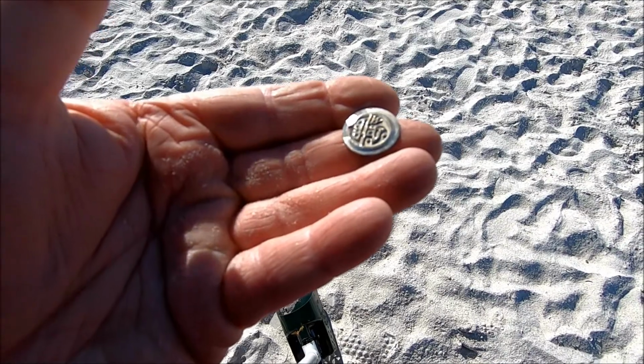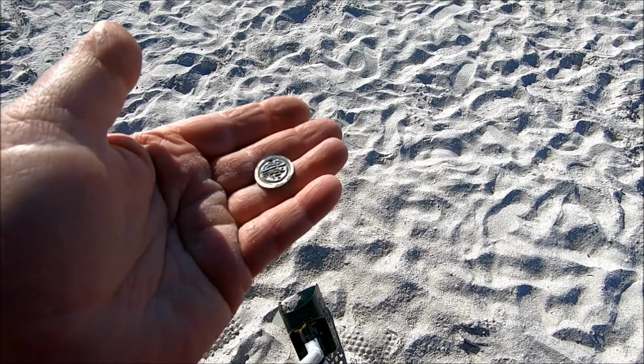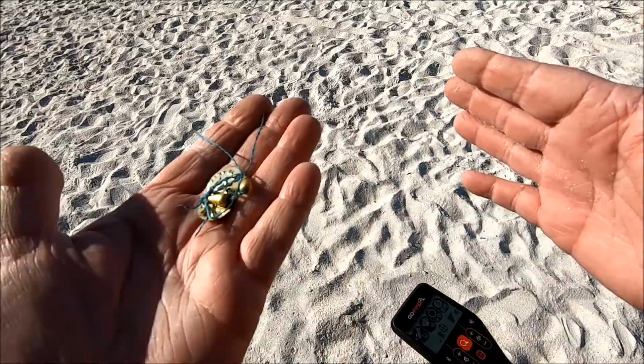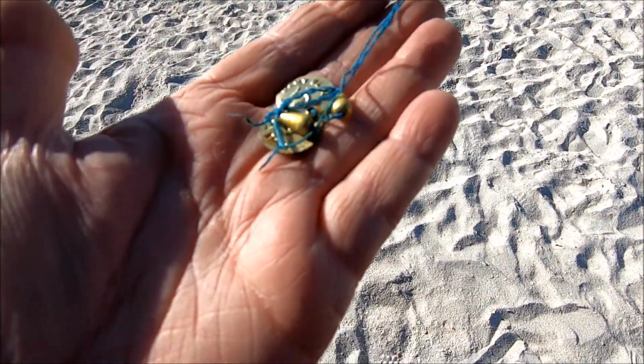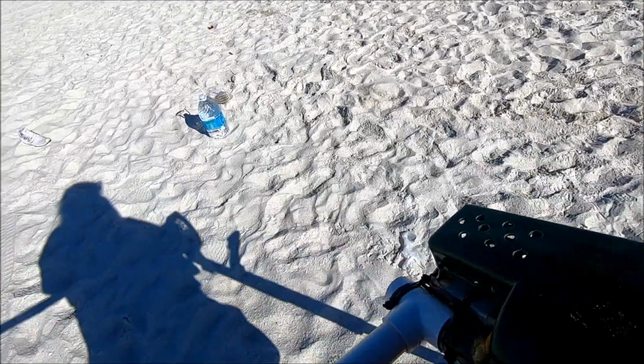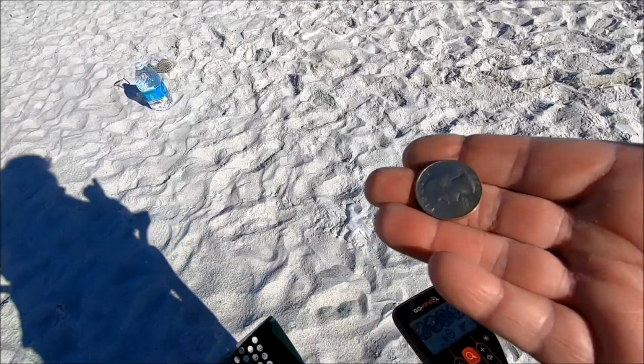Can you tell them by the drum circle again? More belly dancing coins. Quarter.